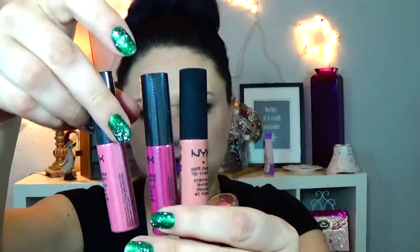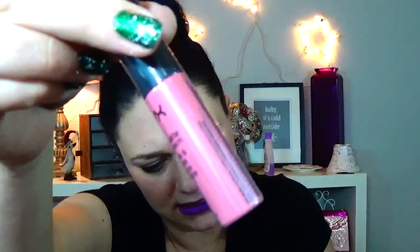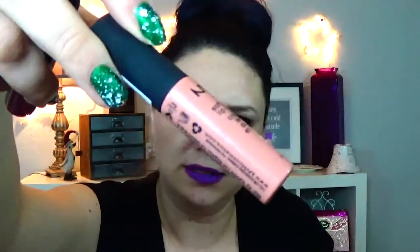I did pick up three NYX. Three of them? Yes, three of them. Okay, this is Milan, Prague, and Stockholm. And these are the matte ones. I've really been liking the matte lip lately. I used to really not like it, but I'm kind of liking it now.